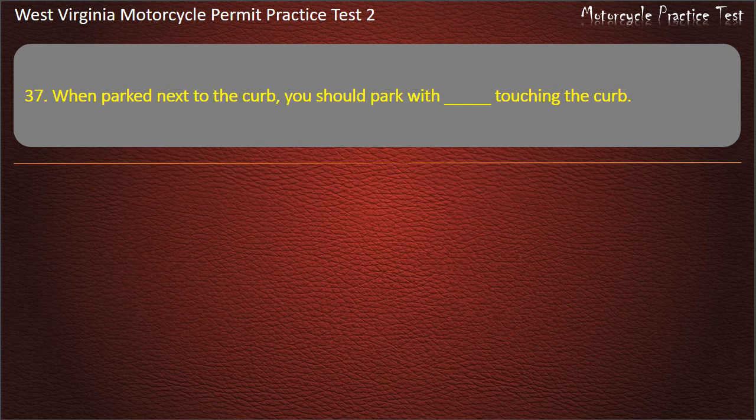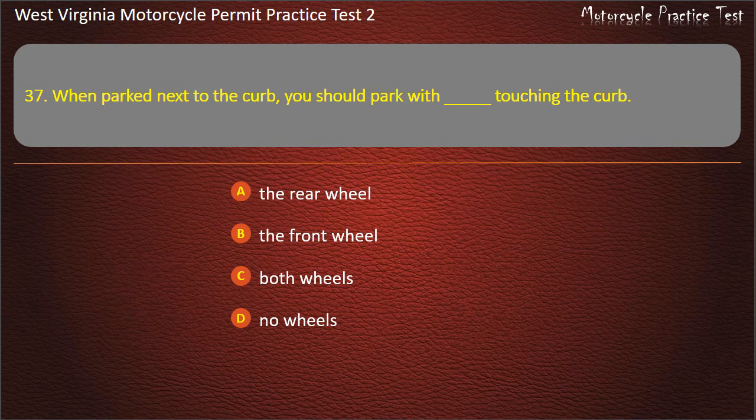Question 37. When parked next to the curb, you should park with touching the curb. The rear wheel. The front wheel. Both wheels. No wheels. Answer. The rear wheel.